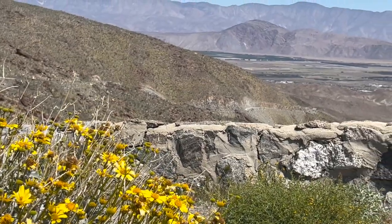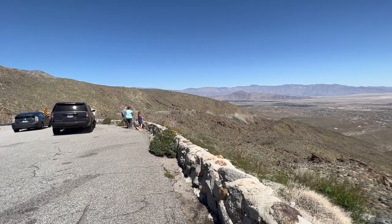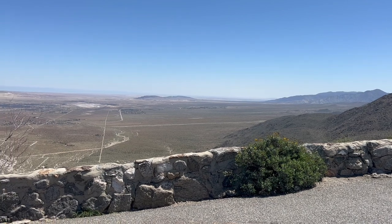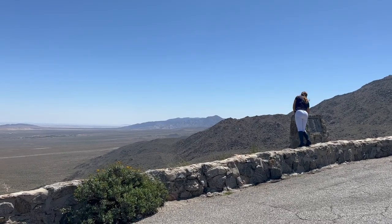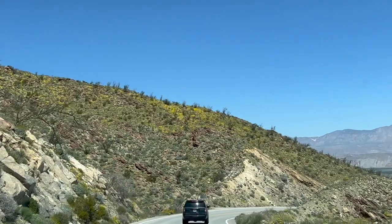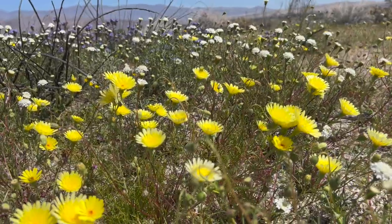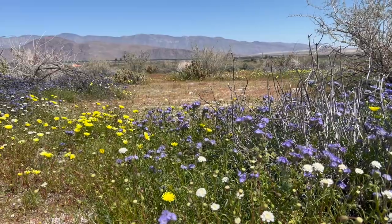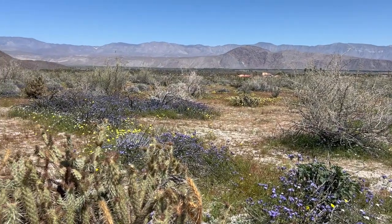While we are admiring these colorful landscapes, I want to tell you about other interesting things that can be found in this amazing place. The Anza-Borrego Desert is a true adventurous paradise where many ecosystems can be found, such as canyons, mountains, desert, and oases. You can find rare plants and animals that survive in the difficult conditions of the desert.